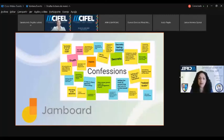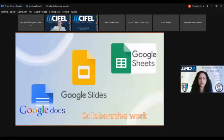We can use Jamboard as a board. Here, I didn't put the tutorial, I will put it. We can use all the tools from Google Workspace, that are Google Docs, a collaborative document. Everybody writes at the same time. You just give them the link, and everybody answers the exercises, gives examples, answers situations, creates a PowerPoint, an interactive PowerPoint, all of us.